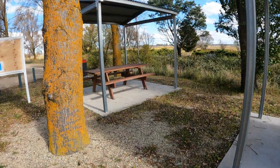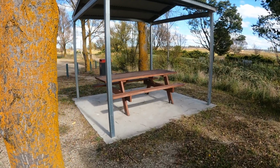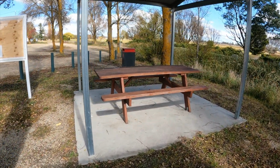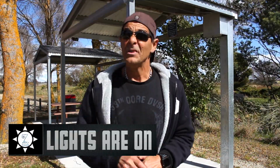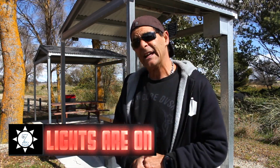I love it. And right beside it is an undercover picnic area. That's not lit up, so you'll have to bring your own light. There is a light on the side here. I don't know if it lights up at night time. I'll leave the information on the screen if it does. There it is. But right behind that is a bin.